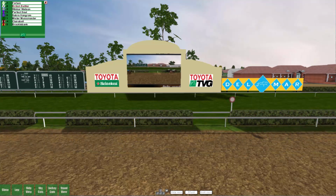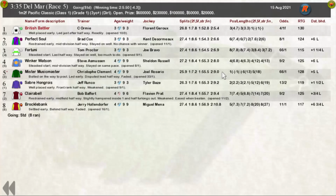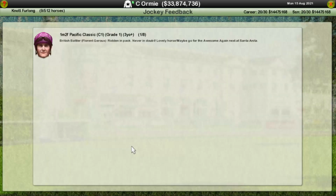only ahead of Brocklebank. I really do not know why they were tipped to win. 6 lengths. Eased at the end, 100% eased at the end. I don't know if they would have got over 10 lengths, but yeah, that was a rub.